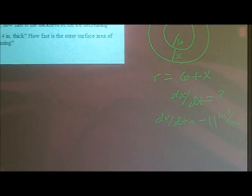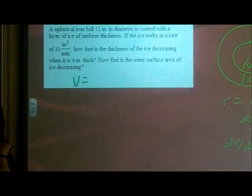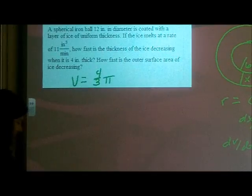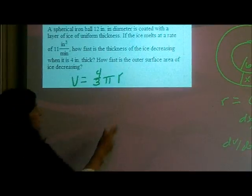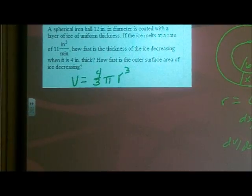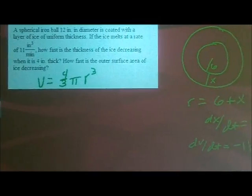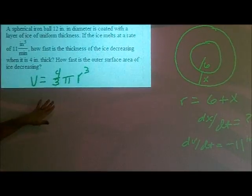That's volume. What's the volume of a sphere? It's 4/3 pi r cubed. That's the volume of the whole thing. The ice makes up the sphere. If this were a question on an exam, they'd give you that formula. You wouldn't be expected to know that.